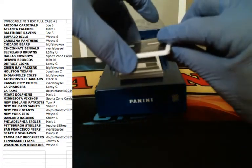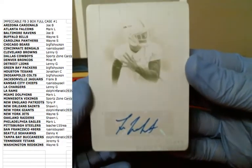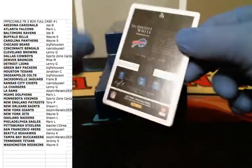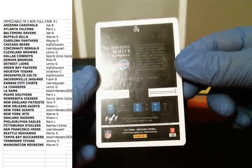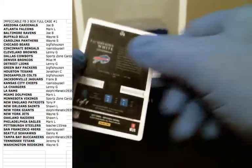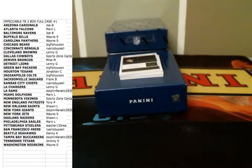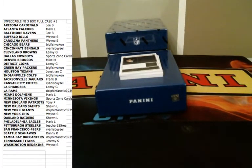We have another 1-of-1 plate going out to the Bills and Wayne. Tre'Davious White, 1-of-1 plate with some ink on there. Two 1-of-1s in the first box.